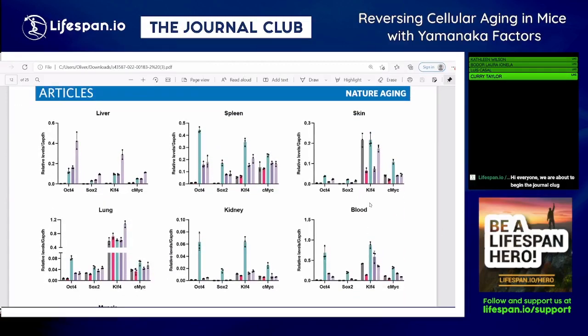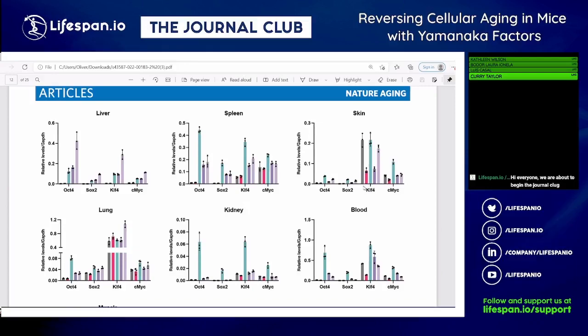I don't know why, in the dox, is that dox minus? The dox minus mice, you have this huge level of KLF4 in skin. So I mean, there is also variability, right, with this expression.